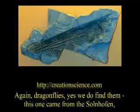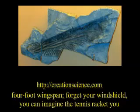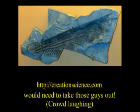Okay, again, dragonflies. Yes, we do find them. This one came from the Solnhofen Formation, 4-foot wingspan. Forget your windshield, boy. Can you imagine the tennis racket you need to take those guys out?